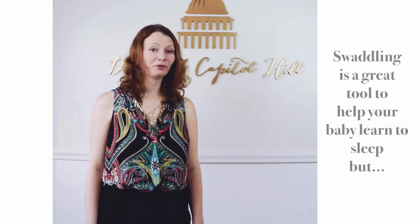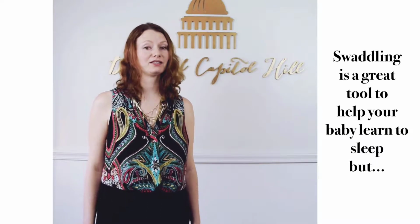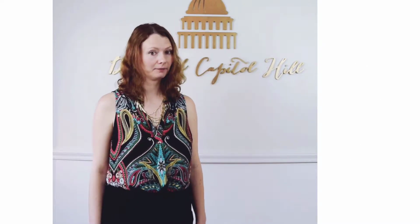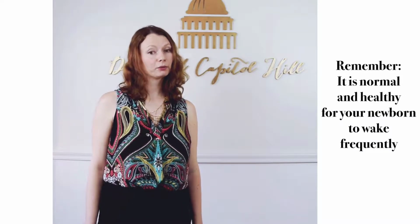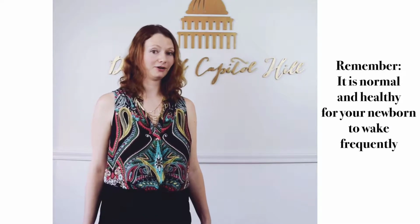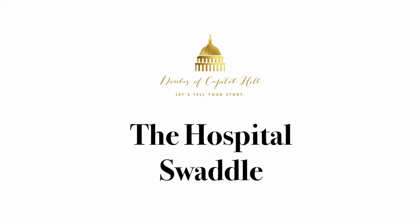Babies are not born with the innate ability and knowledge of how to sleep for long periods of time, or how to put themselves back to sleep upon waking. Part of this is evolutionary. Babies wake frequently to eat and to tell their care providers that they need to wake up so that they can stay safe. First, we're going to show you the hospital swaddle.